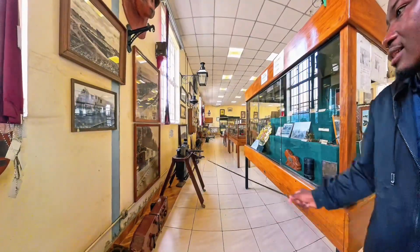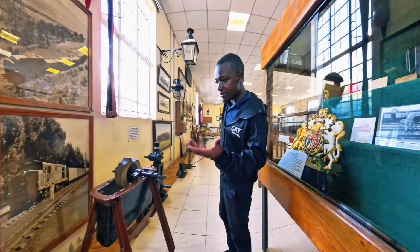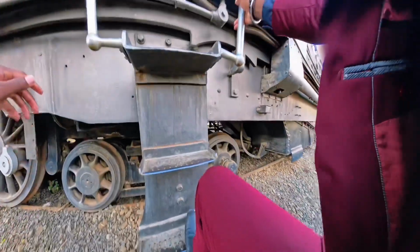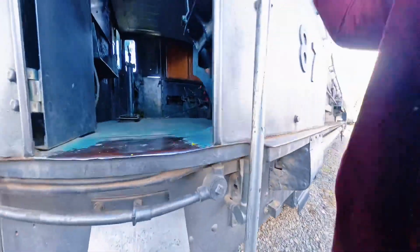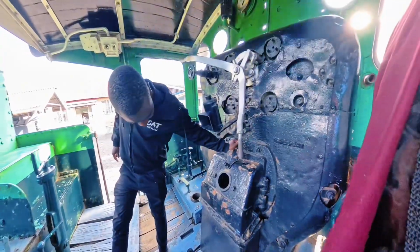And then the locomotive tracks for racing things. Wow. Okay. Inside there. Okay.